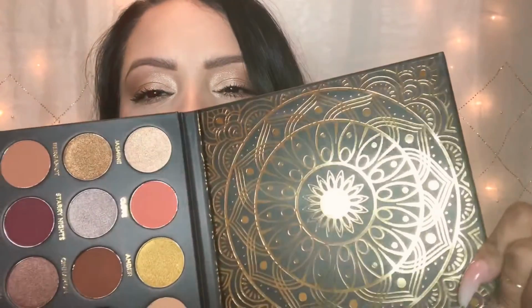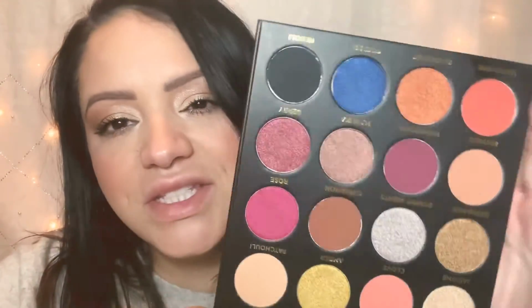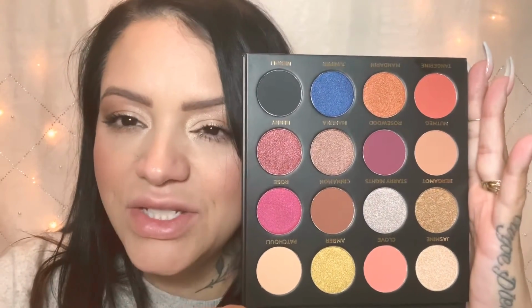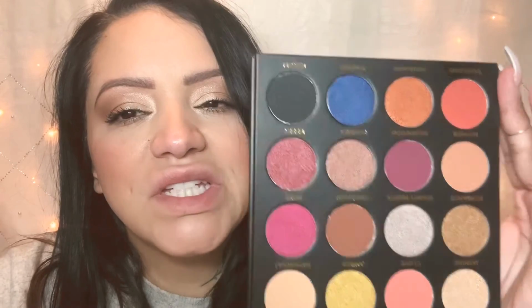Super, very nice. Very beautiful. Nice design. And then this is the shadow colors. This is the color story that they decided to go with. In this, you are finding pinks, blues, purples, nudes. There are 8 shimmers, 7 mattes.